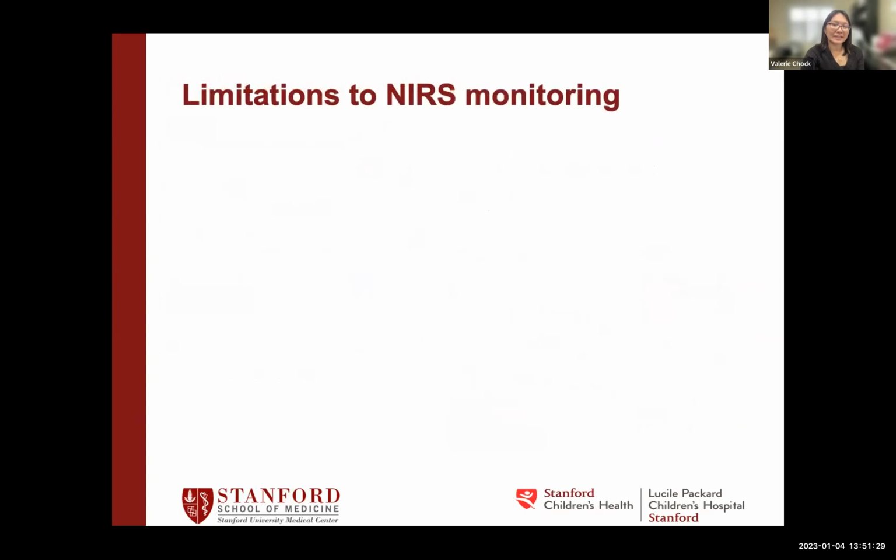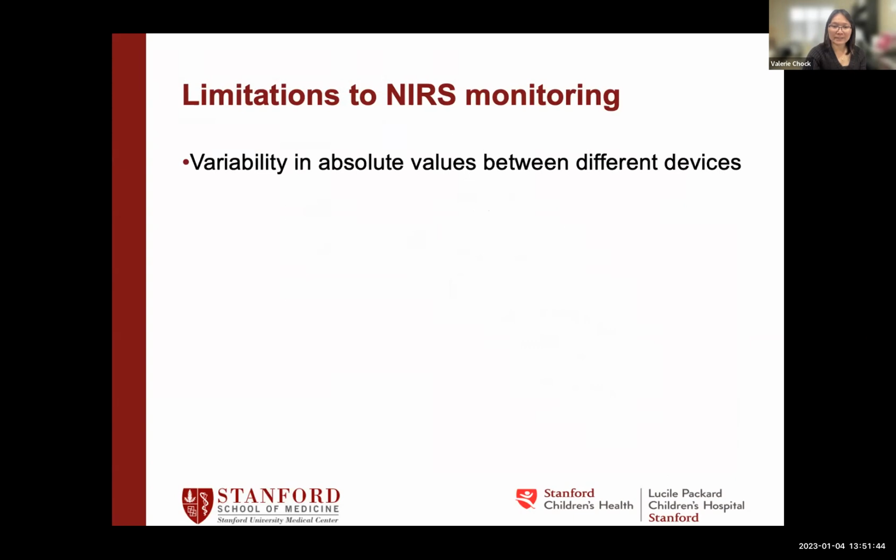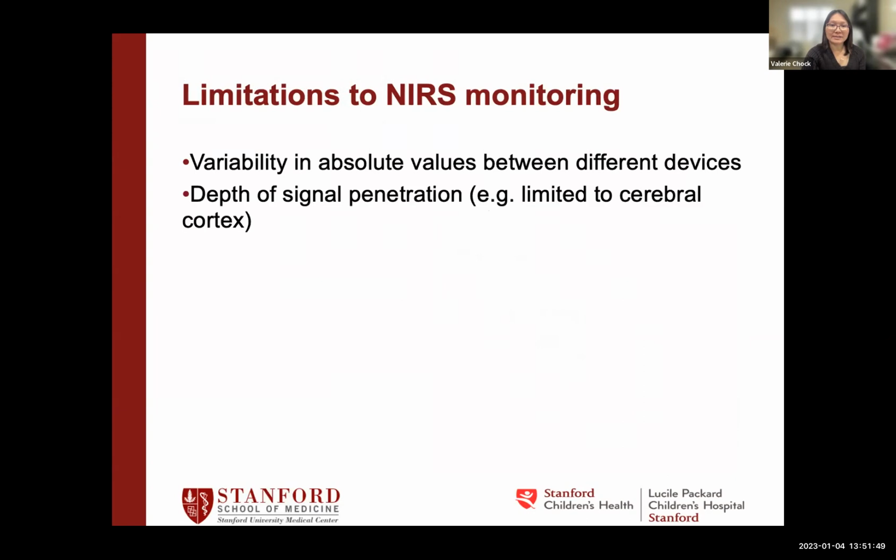Okay, my last slide. I always have to end with limitations to NIRS monitoring, because as much as I love the technology, we have to really be aware of the risks, benefits, and limitations of use so that we know how to use it. And I'm a huge advocate for evidence-based practice. There's variability in absolute values between different devices. We have to think about the depth of signal penetration. As I mentioned, this is limited to the cerebral cortex, so we don't really know the oxygenation of the deeper brain structures, and maybe future work will help us to better assess that.